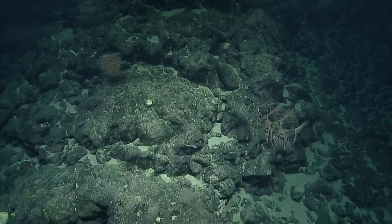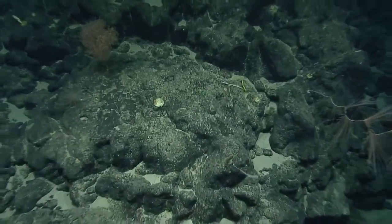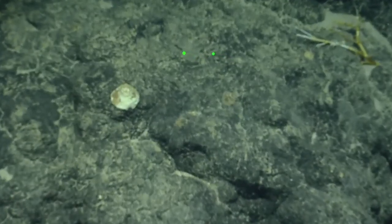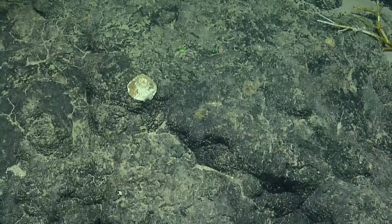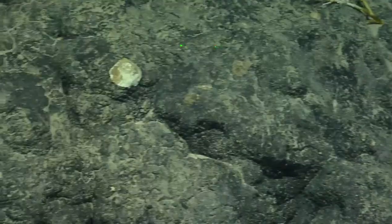What's this thing right in the middle? Is it an old base? Zoom in, please. Yeah, I think you're right. It could be an old base from a coral. Yeah, that's what it looks like. Cool. Okay, come wide.